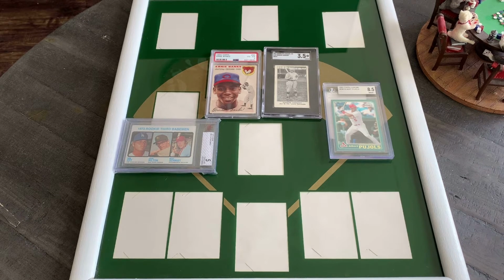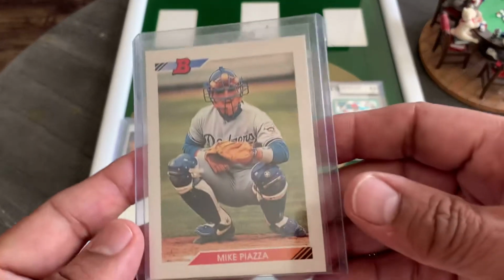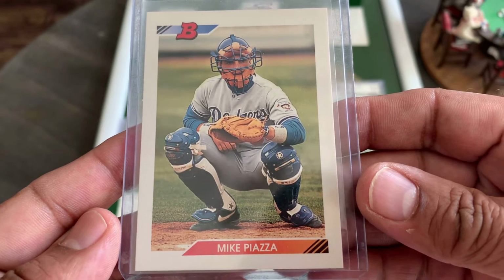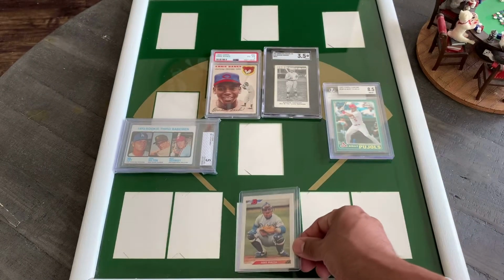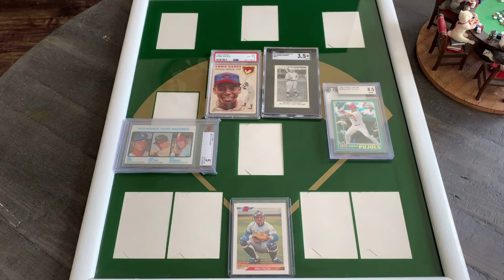Over at catcher, I have to go with one of the best offensive catchers of all time. He has 427 home runs, actually batted .362 in 1997 with a .308 lifetime average, and that's Mr. Mike Piazza, here with his '92 Bowman card. I love this card so much with him and his crouch. Looks appropriate there with this setup. He's much like Tom Brady, drafted so late and became so dominating. And the way that he got drafted, it was a favor from Tommy Lasorda to his dad. And the rest was history.